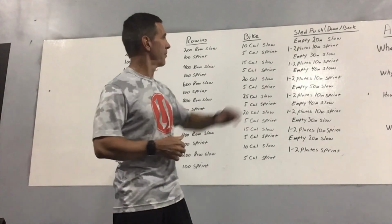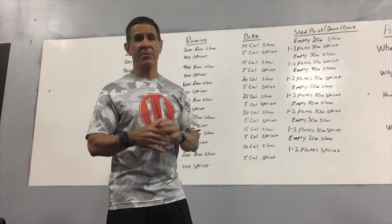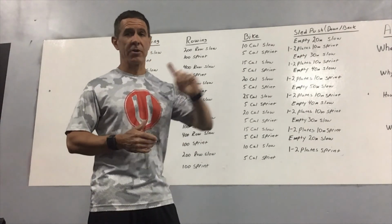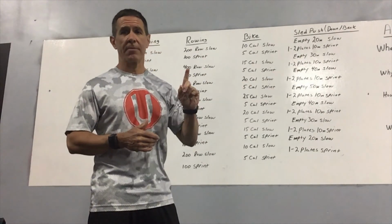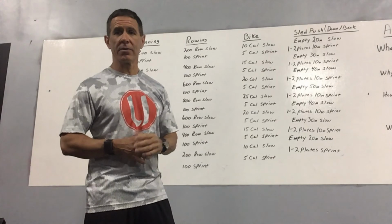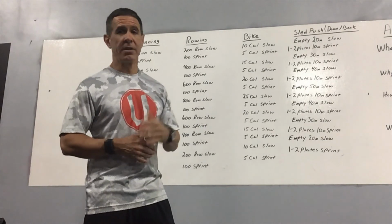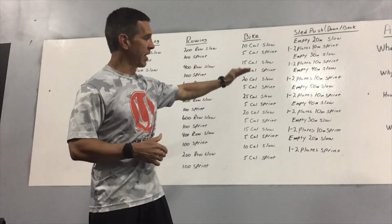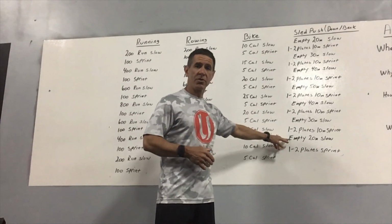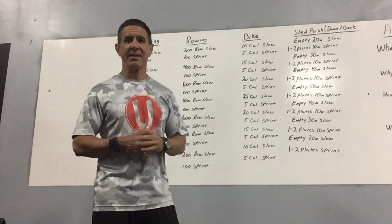Very comfortable, very slow. Then you move on and you'll have another sled already ready with 1 or 2 plates maximum. Don't make it freakishly heavy. 1 or 2 plates at the most, but you're going to do a 10-meter sprint down and a 10-meter sprint back. Then immediately, you go back to that empty sled, and now it's 30 meters, very slowly, just walking. Then you're going back to the sled with plates on it, another 10-meter sprint. And you just keep working yourself down the ladder until you finish up with an empty sled at 20 meters very slowly, and you finish up with another plate sprint. Everything is down and back.